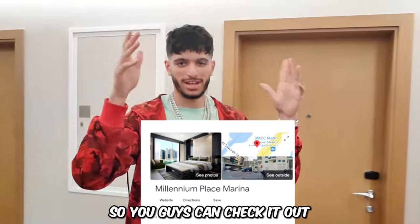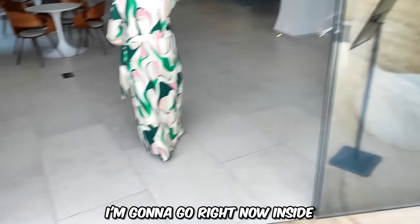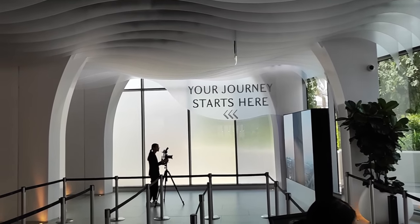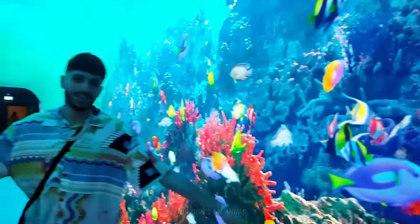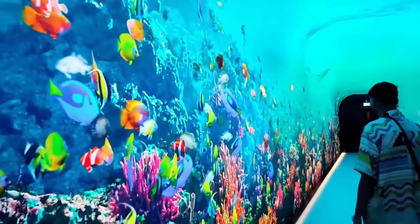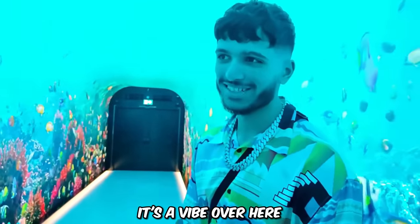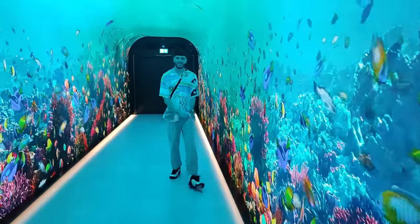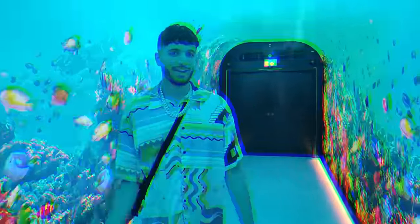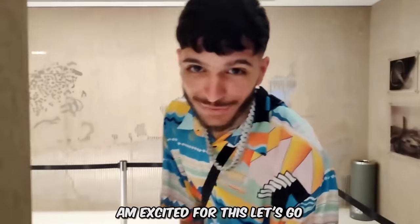Here we are. We are in the hotel. Anyways, I'm gonna put it over here so you guys can check it out. The view of Palm Jumeirah. I'm gonna go right now inside. Here we are. This looks something totally different. It's giving me a vibe. I'm excited for this, let's go!